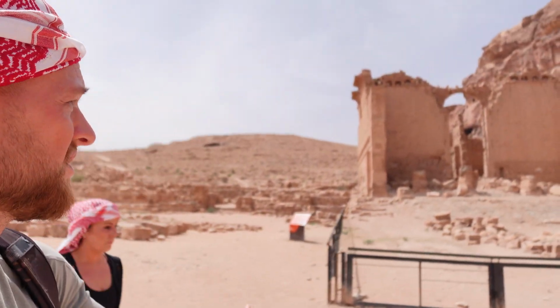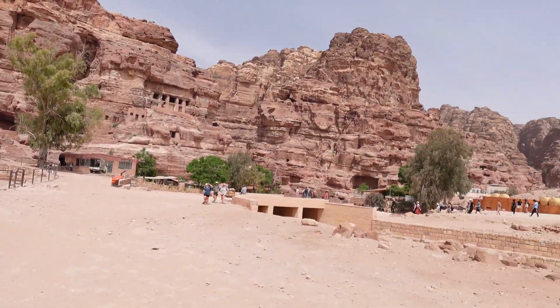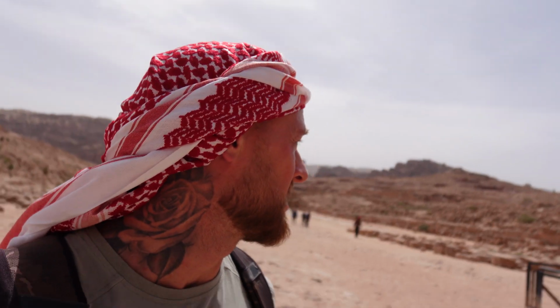We've got to go up 500 stairs now, in almost the middle of the day, to get to the monastery, which apparently is even more spectacular than the treasury. So we're going to have a little chill here for a bit. This is what would have been the city centre of Petra, and we're going to just chill here for a bit, and then make our way up the mountain to the monastery.